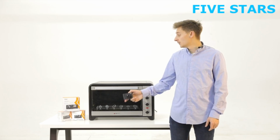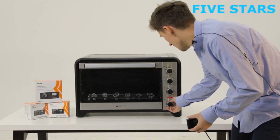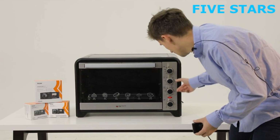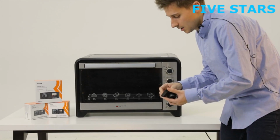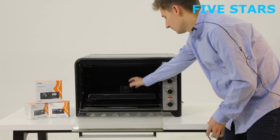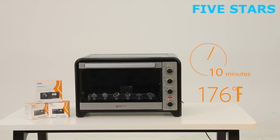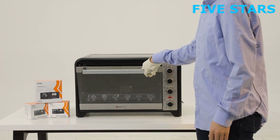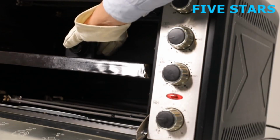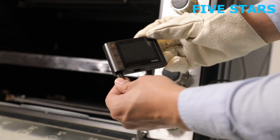Hi guys, today we're going to be doing an experiment with the Rove DashCam A1. So I'm going to set the temperature to 80 degrees centigrade, which is around 170 degrees Fahrenheit, and I've set that for 10 minutes. Okay, the camera is still looking great.